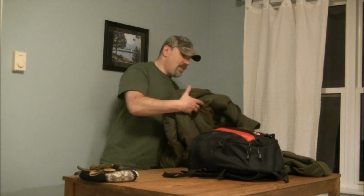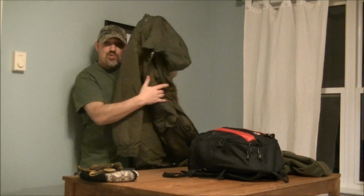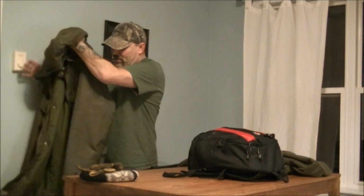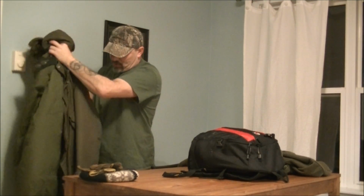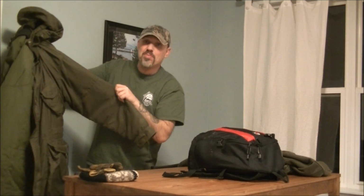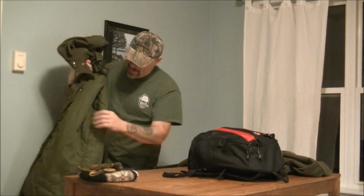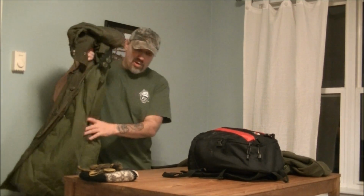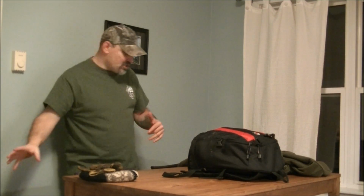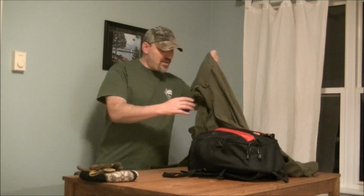Now, jacket. I've got this big extreme cold weather jacket here. It has multiple pockets and such. It's Army surplus, Canadian military, and it's for extreme cold. Now, I can throw this over top of my other jackets and take it off if I don't need it when I go out. So if I have the jacket, I'm just going to throw that down there for cold weather.